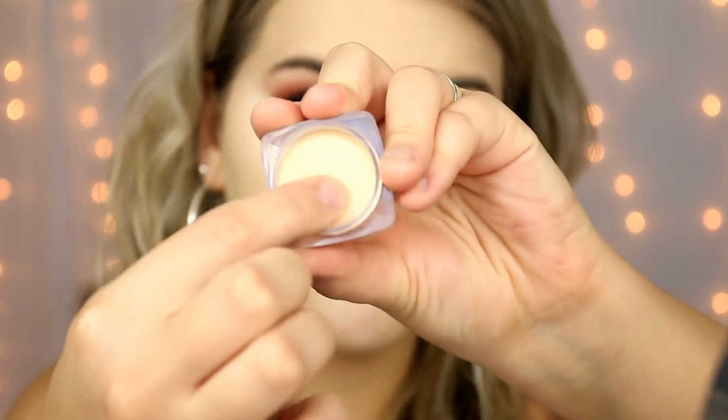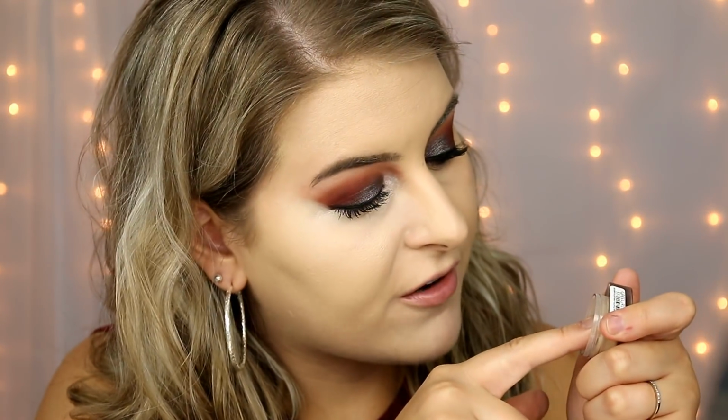This one is so stiff. It will not budge. It doesn't matter how hard you dig your finger into it, you can't make a dent. It's so hard. I don't like the fact that it's so hard. It's not very creamy. I've tried dipping my sponge into it, and I've tried doing this, and I guess this is the best method. I don't really know. This is more yellow and a little bit darker than the other one. I don't have a problem with blending or anything. It is pretty full coverage as well.